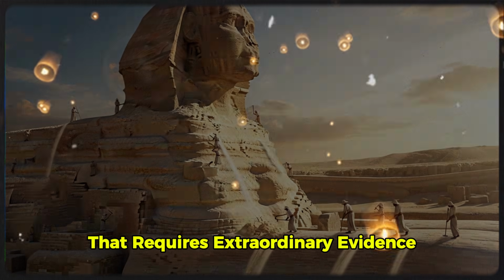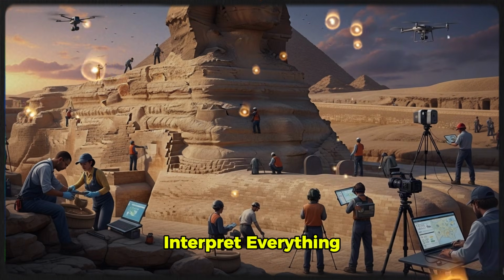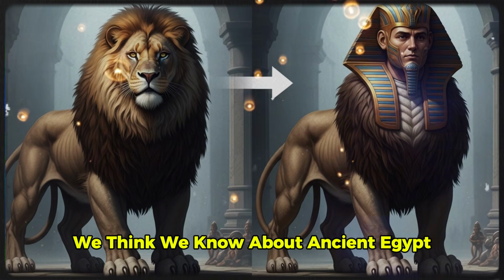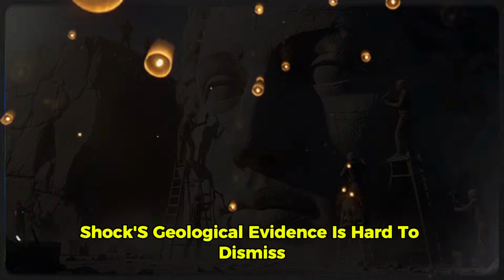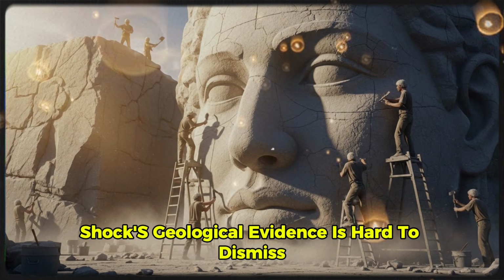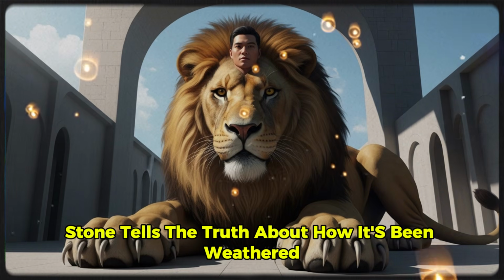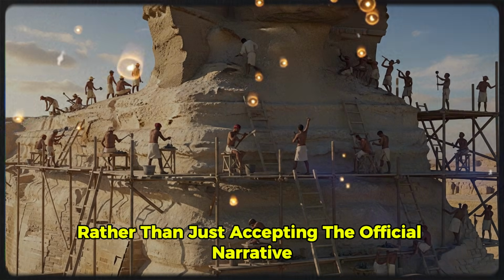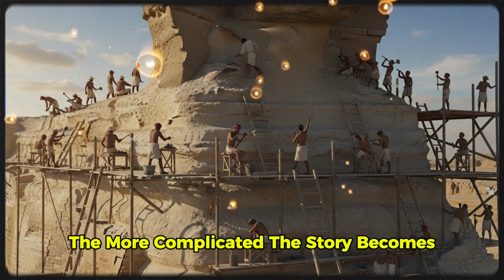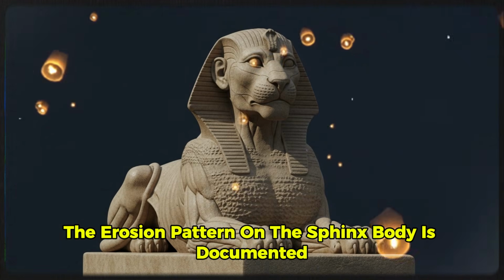That requires extraordinary evidence. That requires a fundamental shift in how we interpret everything we think we know about ancient Egypt. But here's where it gets interesting. Schoch's geological evidence is hard to dismiss. Water erosion doesn't lie. Stone tells the truth about how it's been weathered. And the more you actually look at the evidence, rather than just accepting the official narrative, the more complicated the story becomes. The erosion pattern on the Sphinx body is documented.